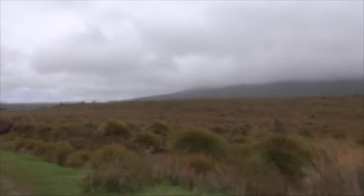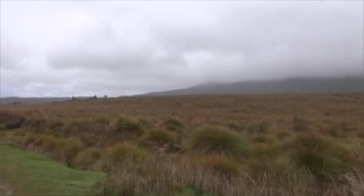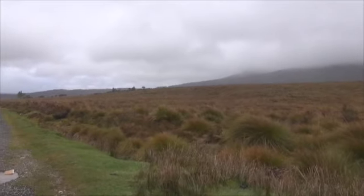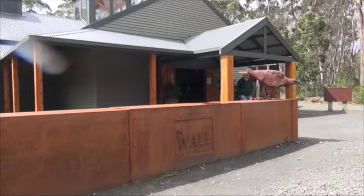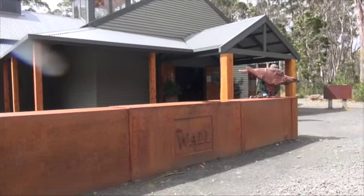We've climbed up to 890 metres, I think it is, or something. Oh, it's cold. We're going in to see the wall, but no photography allowed.